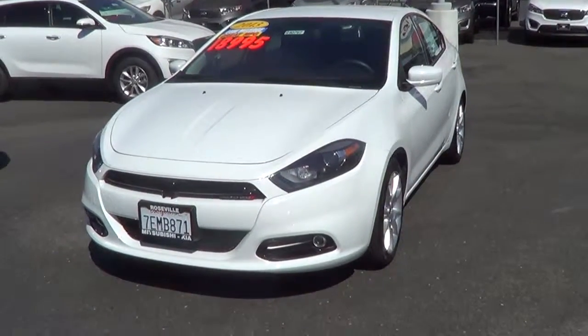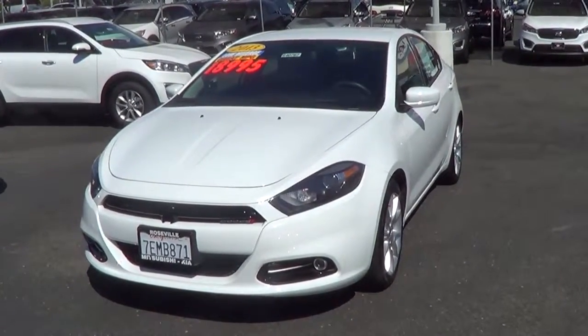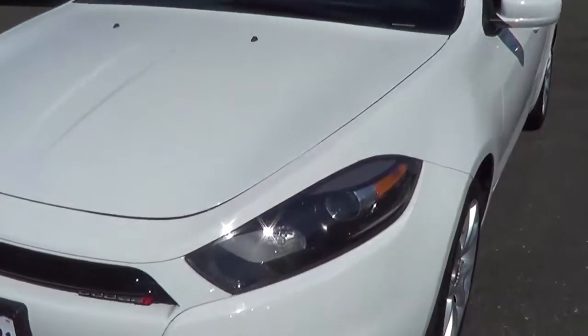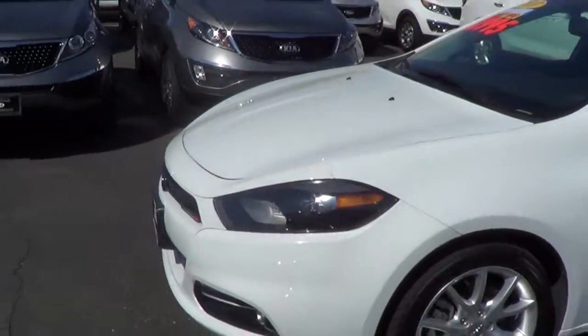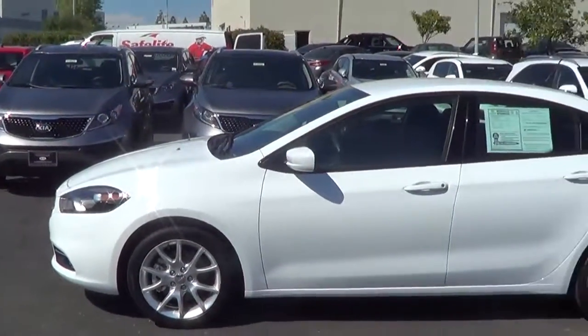2013 Dodge Dart here, located at Roseville Kia in the Roseville Auto Mall in Roseville, California. Comes with halogen projector beam headlights and fog lights too. Very stylish exterior design. It's a nice little economy car here, very stylish.